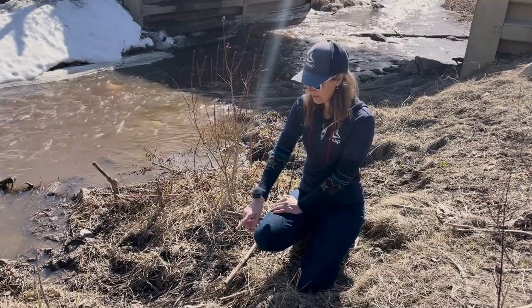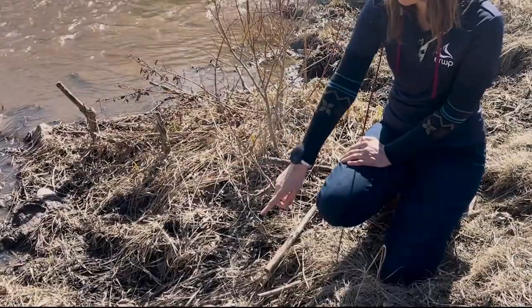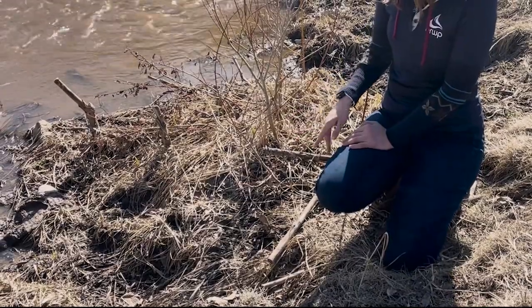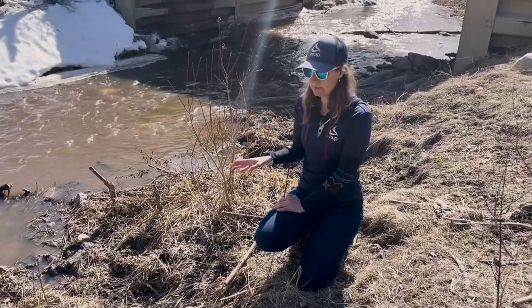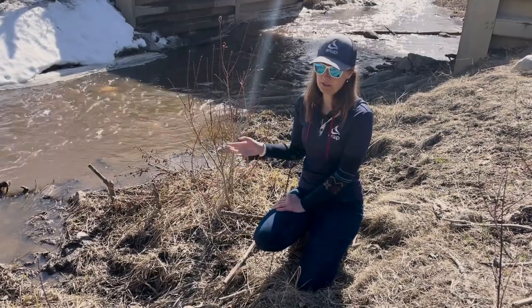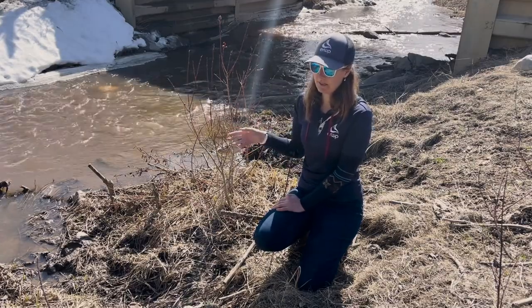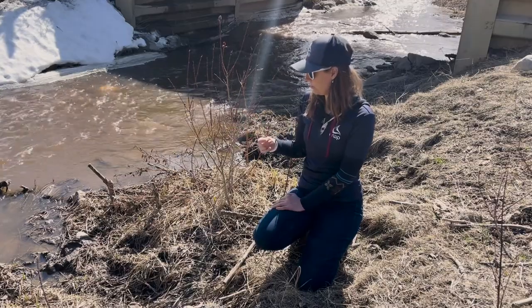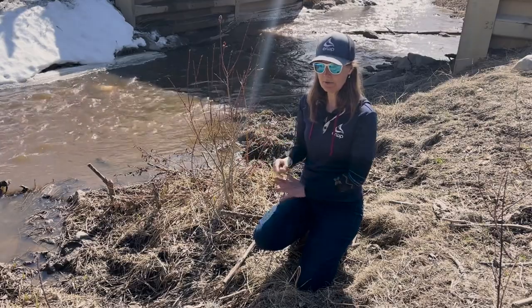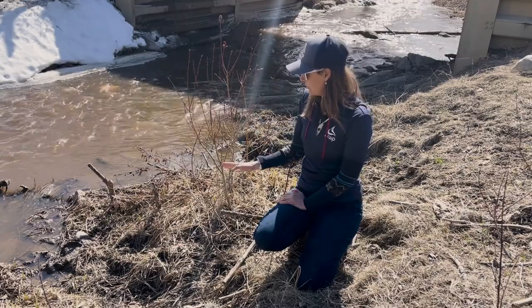And another thing that the camera might pick up is there's some holes here and some dry dirt. So that's from cattle. It's called pugging. So when the cattle come, they're on the landscape, they need to water. So one way is you can do exclusion fencing. Another way to minimize the access to the water is to have a trough off stream. In this scenario, those aren't options. So we still have impacts from cattle.